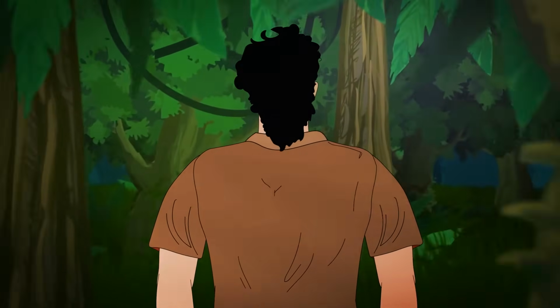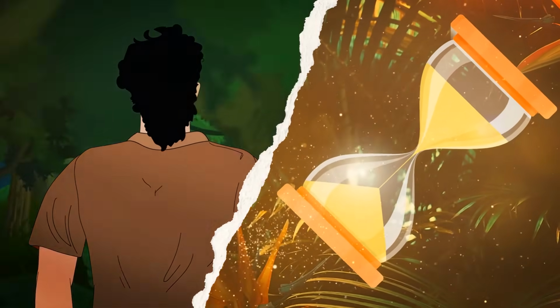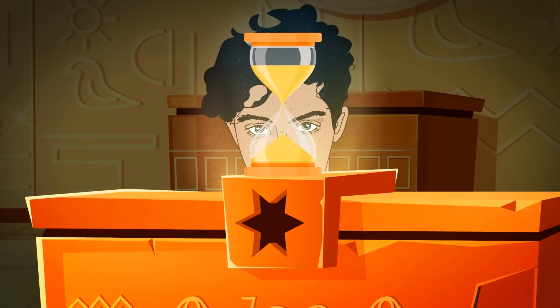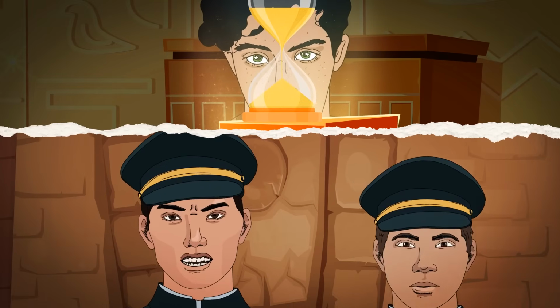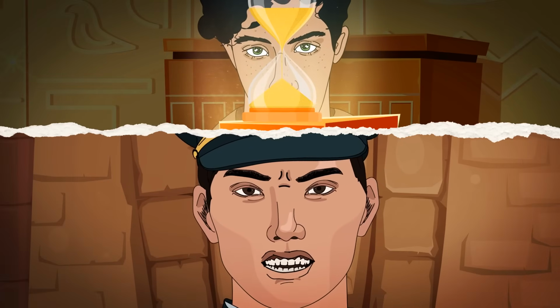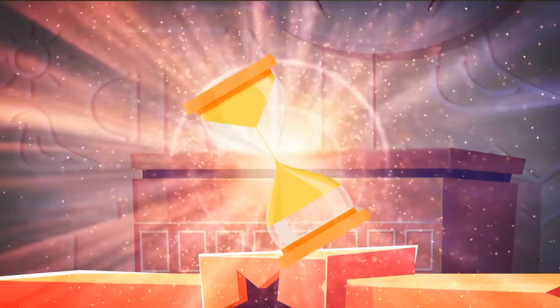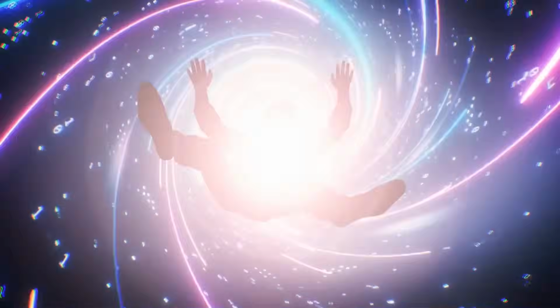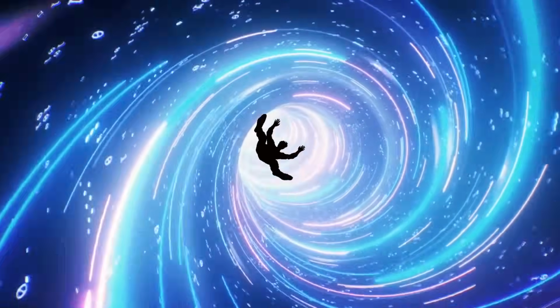You're an adventurer looking for a golden hourglass hidden in the jungle of an exotic country. Finally, you find the artifact. Someone starts shouting as soon as you grab it. "Stop! This is the police! Hands up!" You look around and see two officers. You turn the hourglass over and fall into a suddenly formed portal that takes you through space and time.